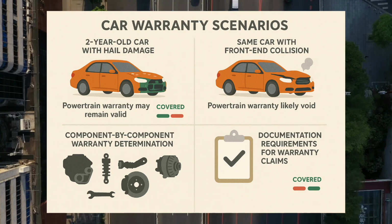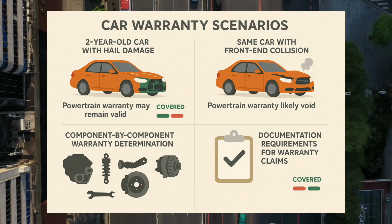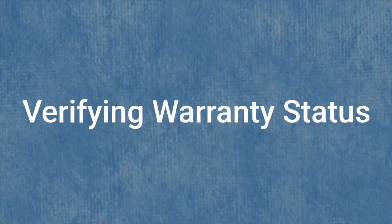On the other hand, if the same car was rebuilt after a front-end collision that required engine work, the powertrain warranty would probably be void because the engine was part of the repair. The key is understanding what was damaged and repaired and how that affects warranty coverage for different systems.